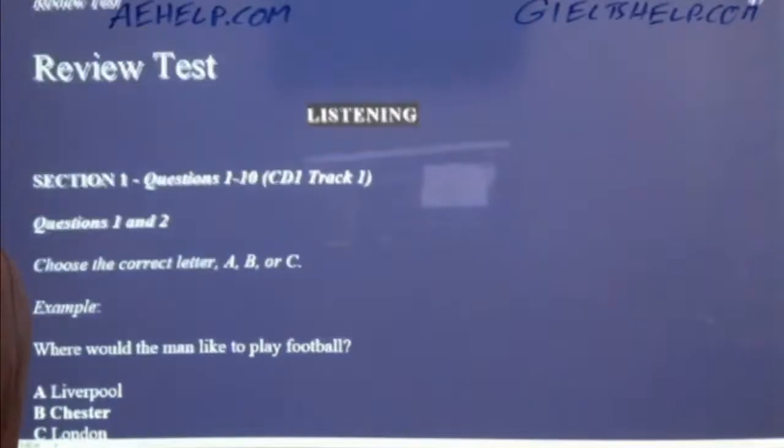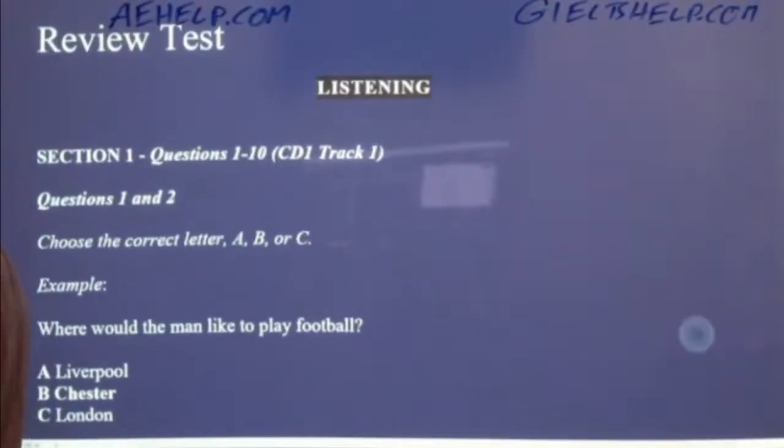Okay, so this is listening section 1, CD 1, track 1, as it's coming from test 1. Just double check that for you, but yeah, it is. Okay, so everybody get ready to start listening and answering. Again, don't put the answers into your chat, just put it into a separate document.